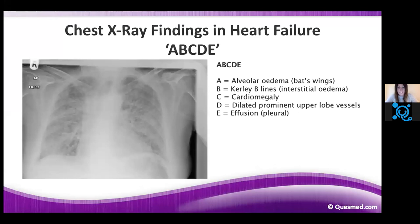D stands for dilated prominent upper lobe vessels. This occurs again due to pulmonary venous hypertension. And E is for effusion. So again, due to left-sided heart failure and pulmonary congestion, effusions can appear.